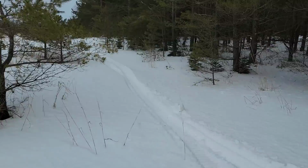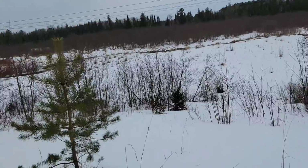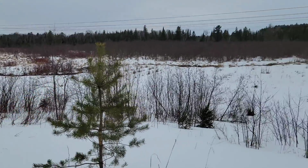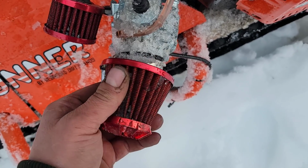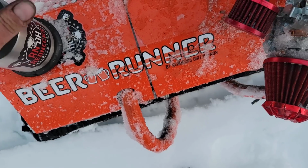This is as good a place as any to take a break. I can hear some geese honking over there. We got an osprey nest way up there. The creek's flowing. Air filter fell off, I found it though. So yeah, we got to just stick that back on there. Should be right as rain.